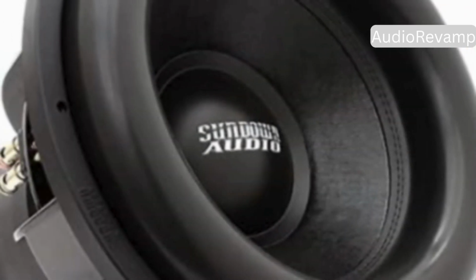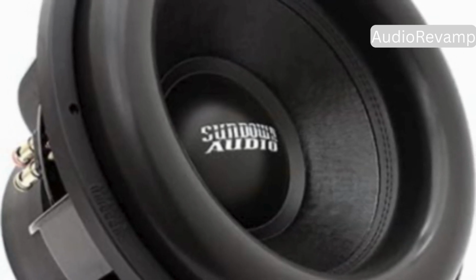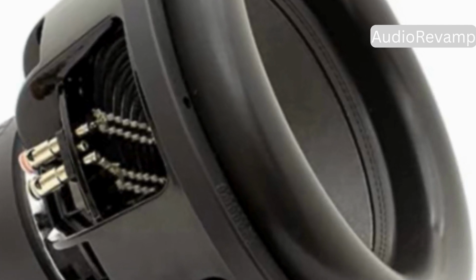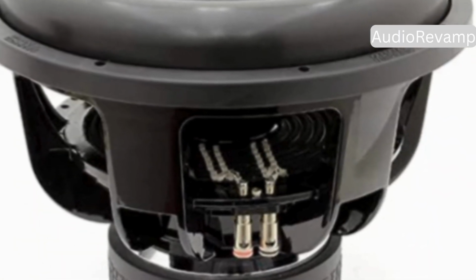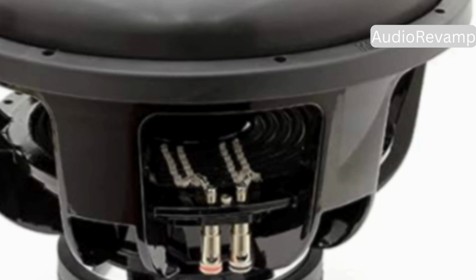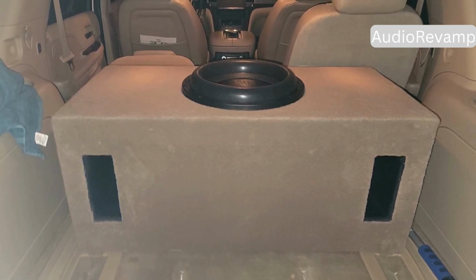The sub is tuned for ultra-low distortion even at high volume levels, and its dual 1 ohm configuration makes it amp-friendly for big builds. The X15V3 stands out because it strikes a near-perfect balance between SPL competition power and sound quality finesse. This sub is best for enthusiasts who want serious bass output but also care about tonal accuracy and musical detail. It's a true all-rounder that can impress at the lane or on the street. The only minor downside is its price, which is higher than some alternatives, but the quality and engineering justify every penny.